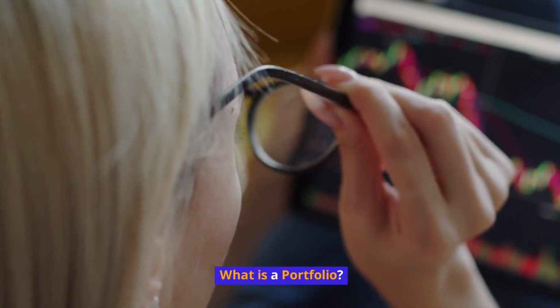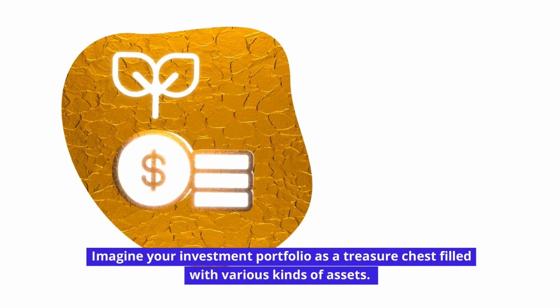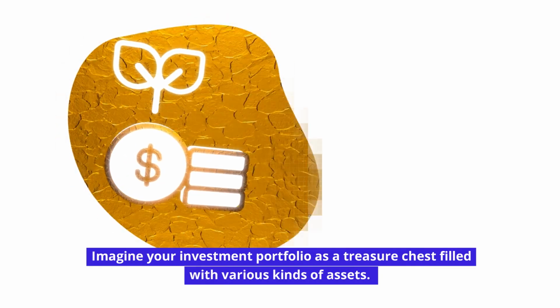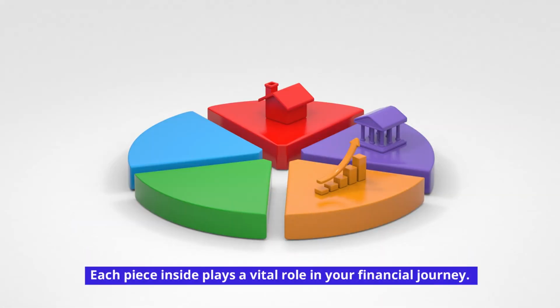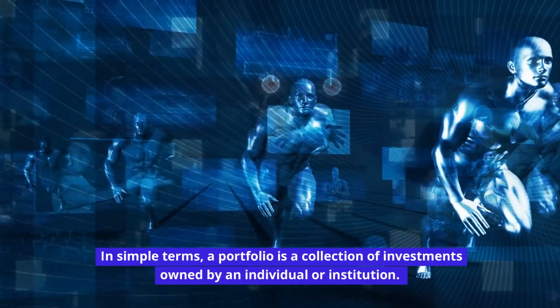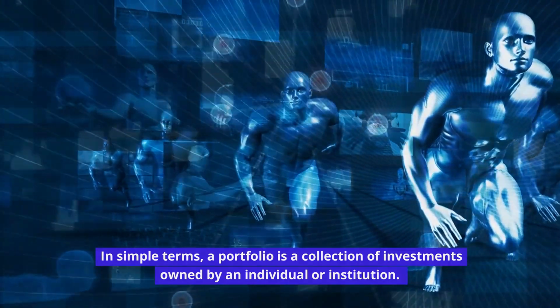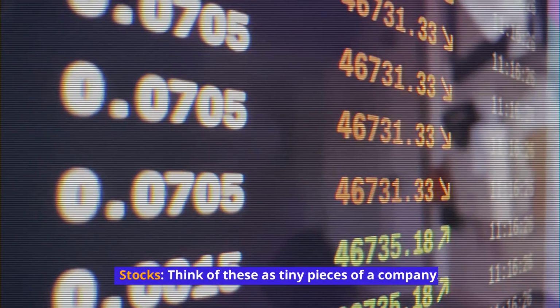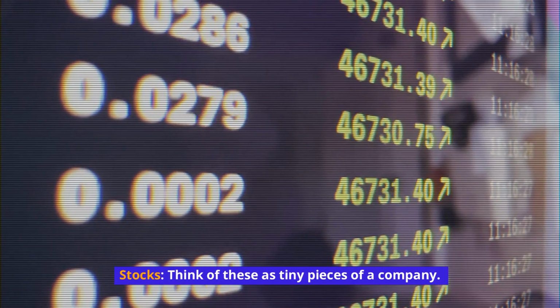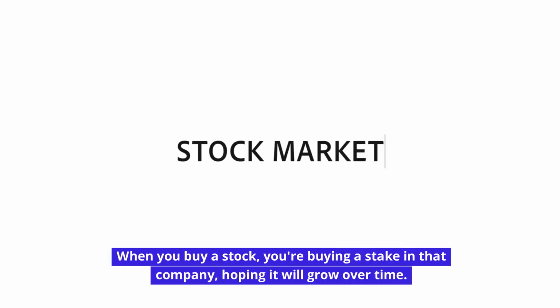What is a portfolio? Imagine your investment portfolio as a treasure chest filled with various kinds of assets. Each piece inside plays a vital role in your financial journey. In simple terms, a portfolio is a collection of investments owned by an individual or institution. These can include stocks. Think of these as tiny pieces of a company. When you buy a stock, you're buying a stake in that company, hoping it will grow over time.